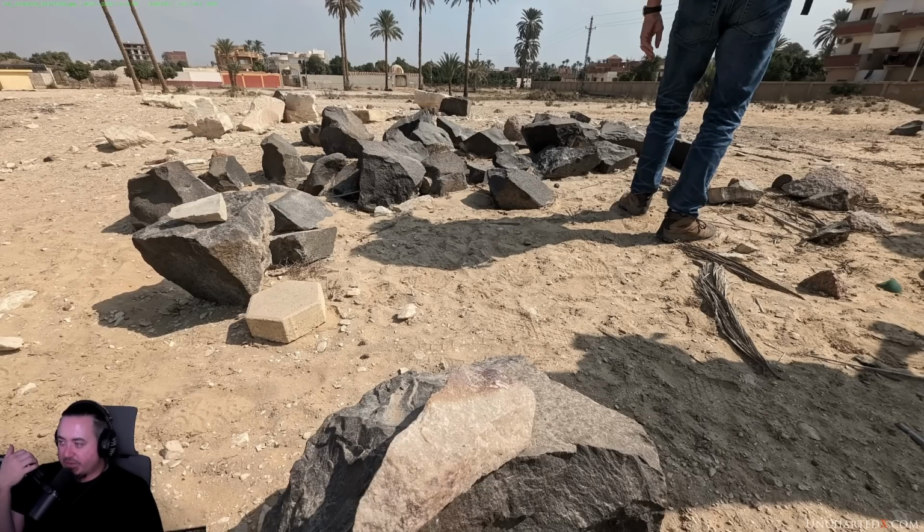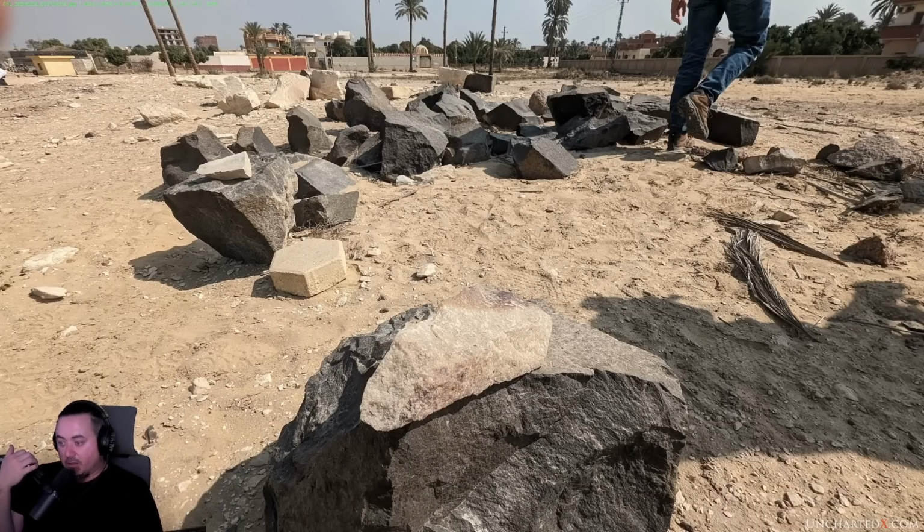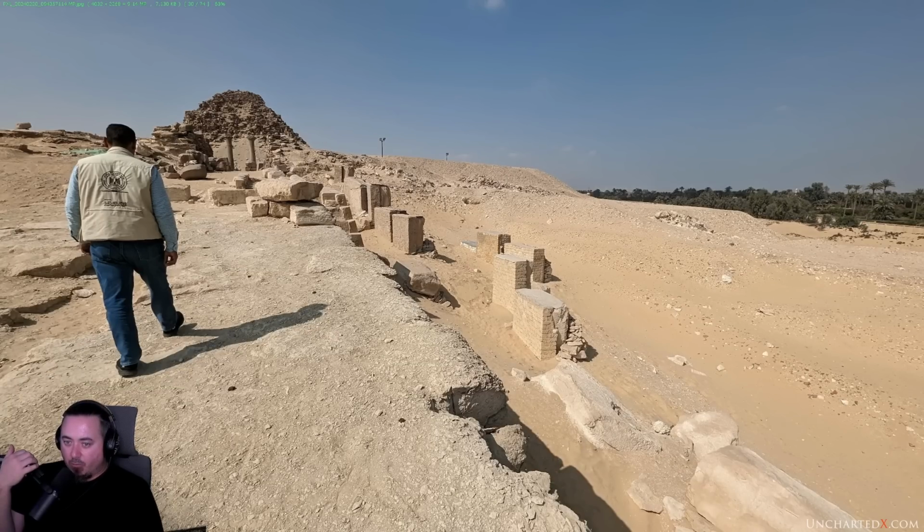All these fragments of basalt. And so stuff was here. This is all quarry fragments. Big chunk of granite over here. That composite quartzite piece here. Well, it's compressed sandstone, basically. Very hard, like granite. So, yeah, now we're walking up.